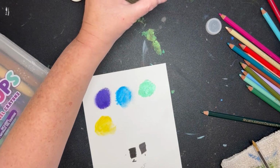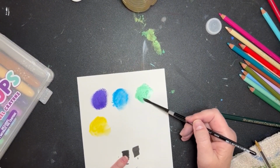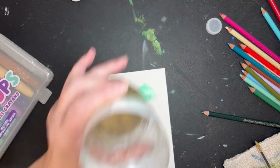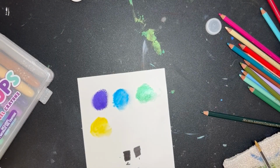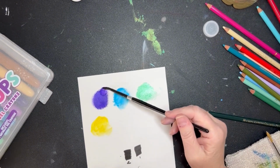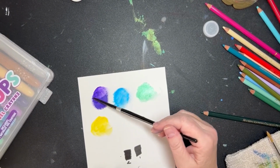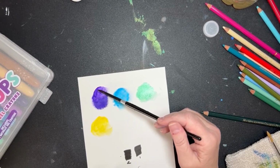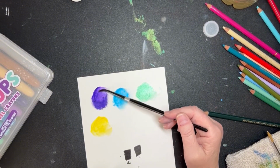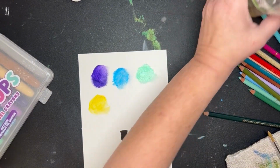Yeah, I might try just using them like a soft pastel or oil pastel. Some of the colors are more splotchy than others. So I'm not too sure. I have watercolor, so I'm not sure I would use an inferior product as a watercolor when I already have the Roman Szmal. This one's a little bit better. I'm getting a fairly smooth transition of color, but these two didn't work out as well.